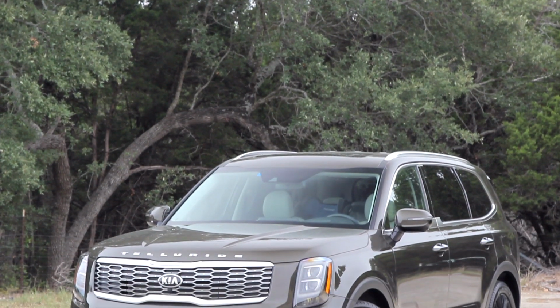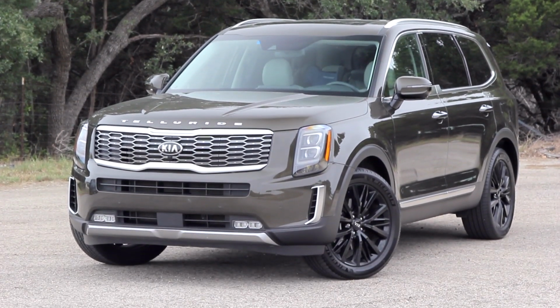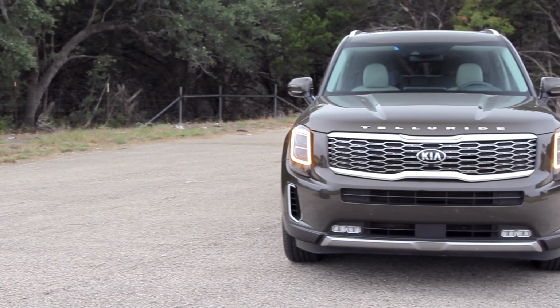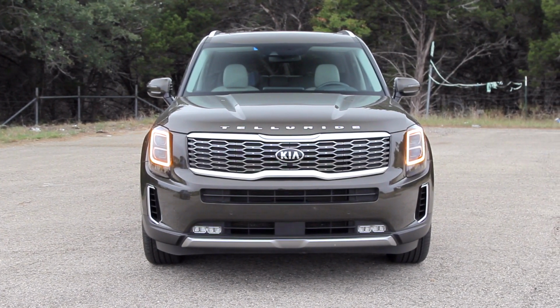So let's start talking about the outside of the Kia Telluride. Man, does it tell you it's there. It's big, bold, and ready to get your attention. It's funny because I've been telling my friends, hey, look, this is the car that I'm driving for the week. And I literally had 3 people say, oh, is that a Cadillac? Now, if that doesn't tell you your styling is right, I don't know what does. So it's definitely there.